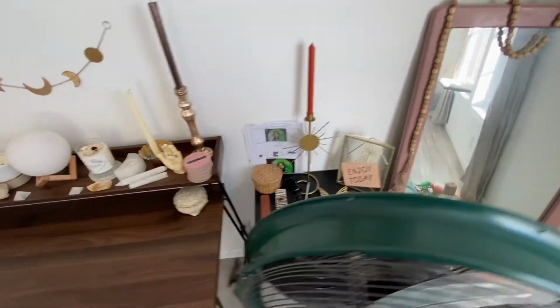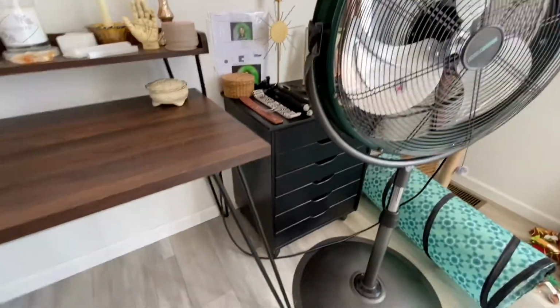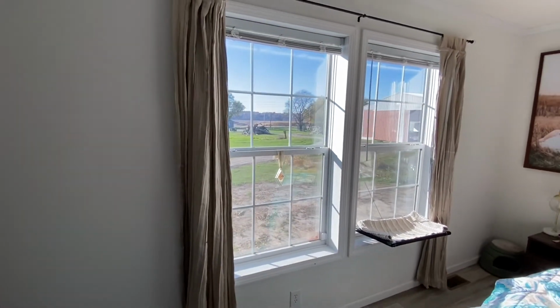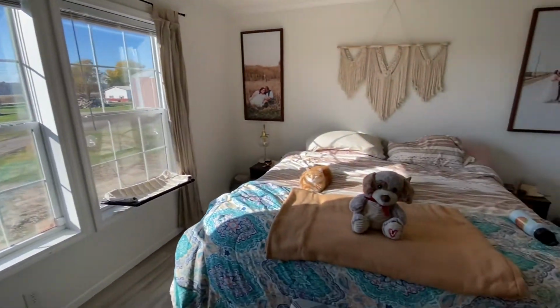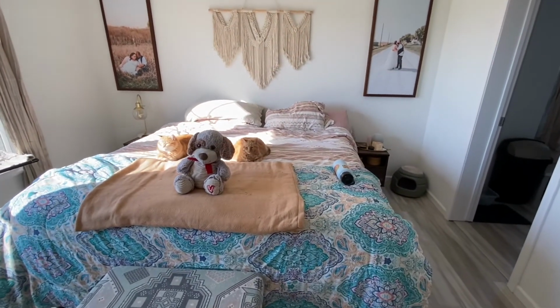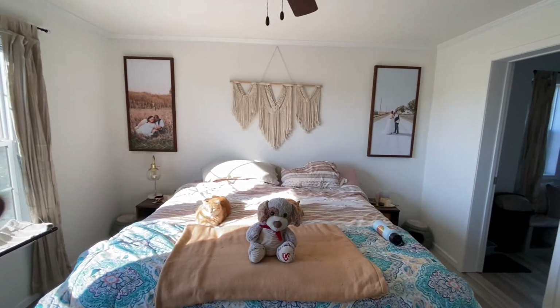I got this off of Amazon, and it has all of my makeup in there. And then I just got these boxes. The mirror needs cleaned, but those are wicker baskets. Then we've got the windows, kitty bed, and then our bed. Now you can kind of see Nolly. There she is. And then pictures from our wedding.